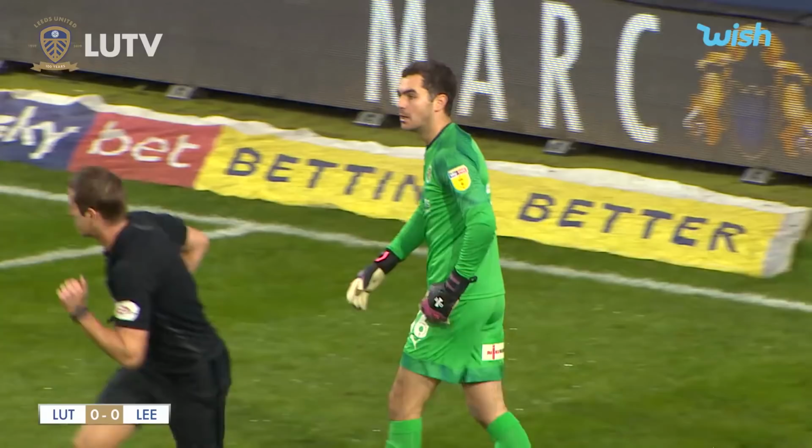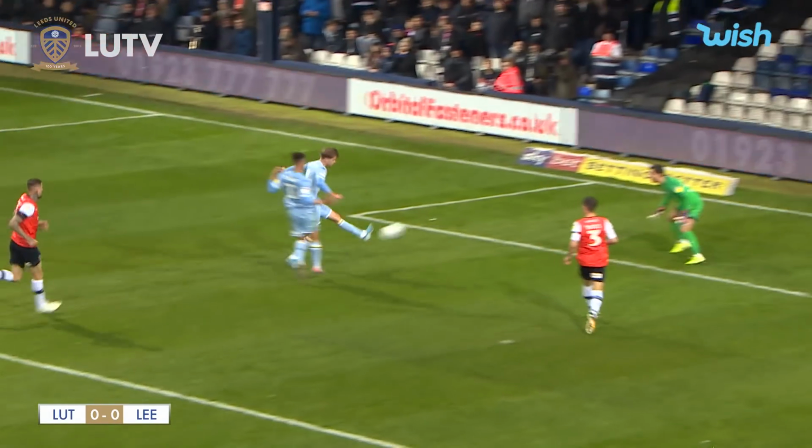And the referee, I think, ultimately has awarded a free kick to Luton Town. So presumably, something in the midst of that, a player was offside, but it wasn't Bamford. He hit the post.